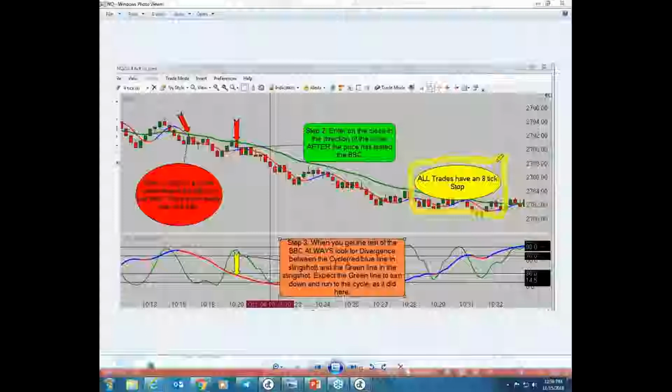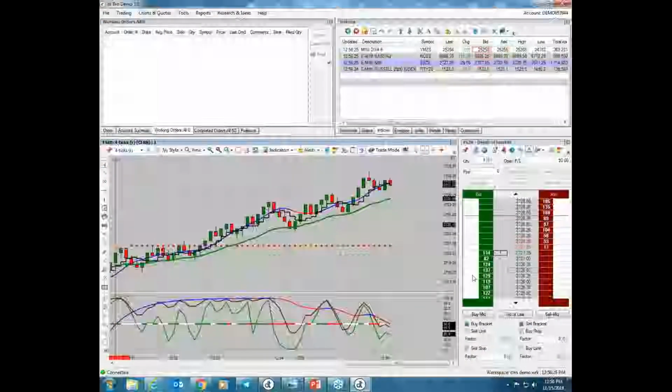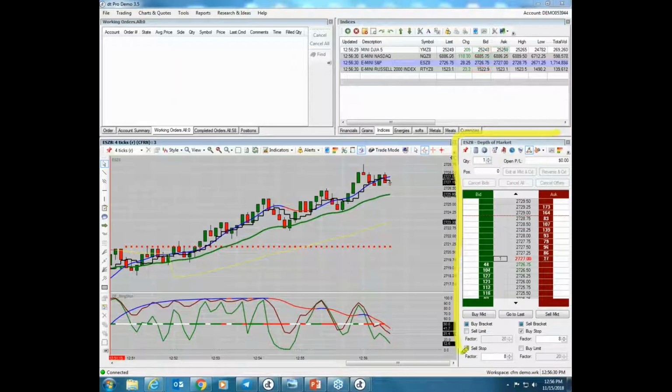You have to be in front of the screens. Why is that? Because we're going to be executing trades off of a DOM, the depth of market. If you're brand new, that's what this is here. This is where we'll execute most of our trades, right here. So you have to be engaged in what's going on.